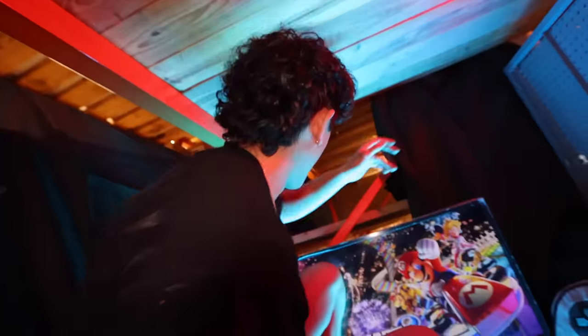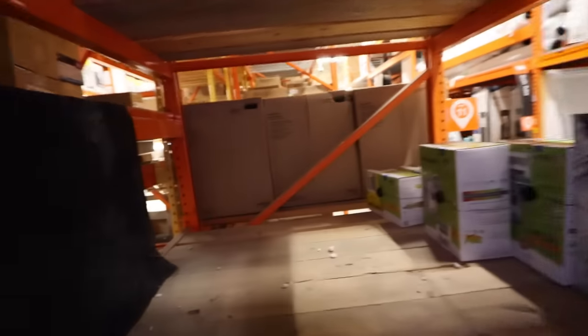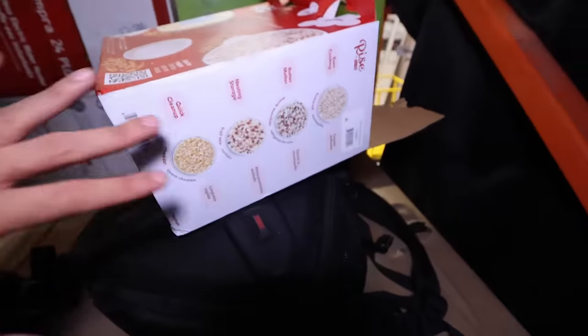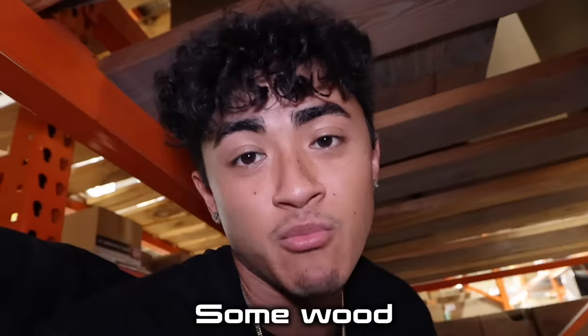And that is not it. This is just the first story, boys. Come over here. Okay. The second floor is really next level. No pun intended. There's actually nothing up here besides all of our extra stuff. But this is just a place where you can chill, relax, if you want to unwind. There's nothing much up here besides some wood. Come on back down.